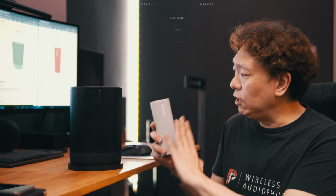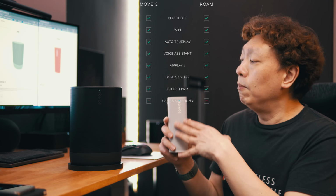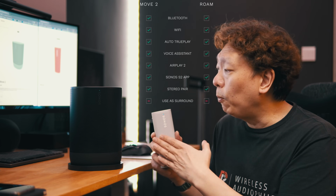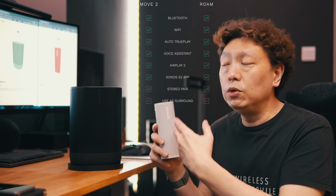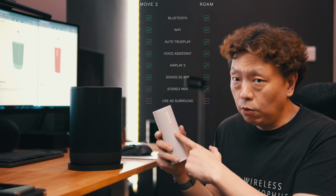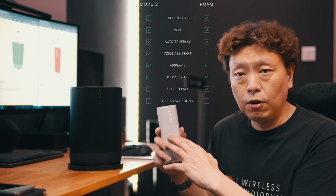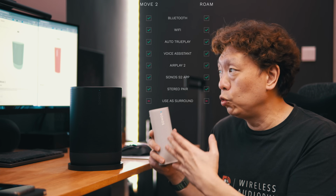Now, for similarities, both of them support Bluetooth and Wi-Fi, and both will support Auto TruePlay, meaning it will tune the sound using its onboard mic. So you will require the Roam version, not the Roam SL. The Roam SL does not have an onboard mic, so it won't be able to do Auto TruePlay.